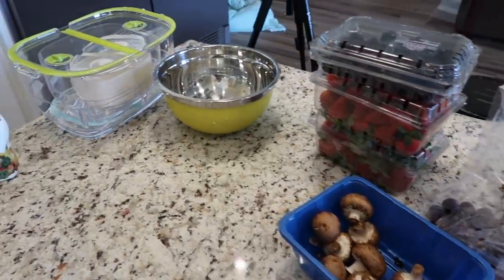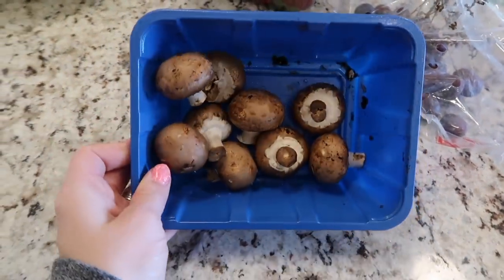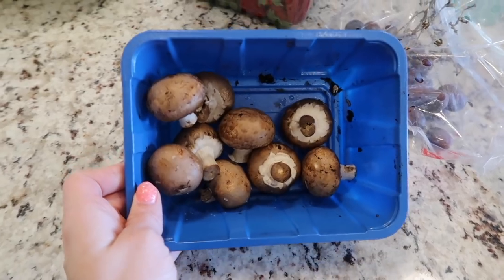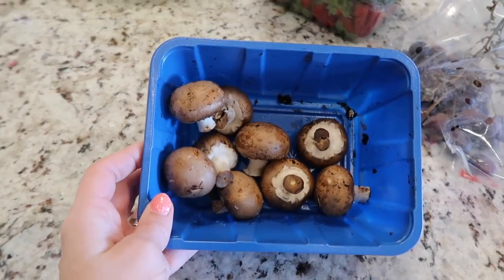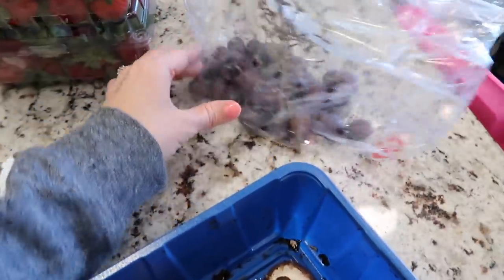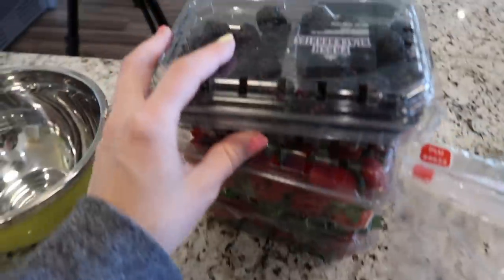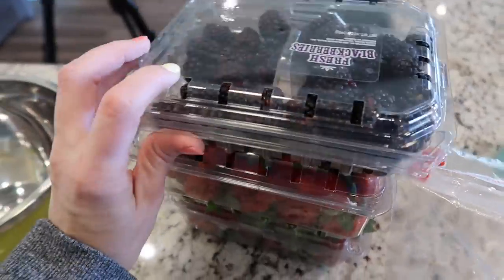To prep my fruits and veggies, I have just some mushrooms. I have two things of mushrooms. These I want to go ahead and chop up so I can have them for breakfast. I love putting mushrooms in my eggs. I just have a little bit of grapes left, so I'm gonna go ahead and wash those, get them in a container, and then I have blackberries and strawberries.